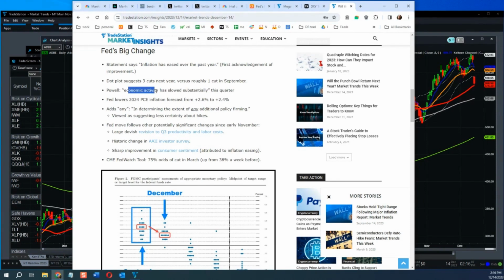The fact is that economic activity has slowed substantially, but to me, right off the beginning, they said inflation has eased over the past year. That was it. At that moment when we saw that line, the market just went into buying. I think that's a key thing for them to recognize, that inflation has eased and economic activity has slowed substantially. What's also interesting is they lowered their inflation forecast for next year. They added a little bit of language saying any additional policy firming, whatever.